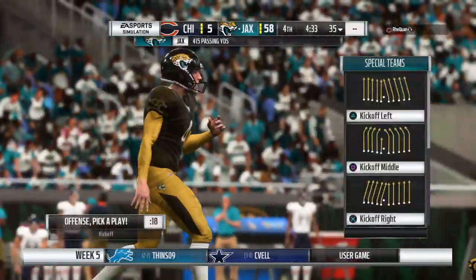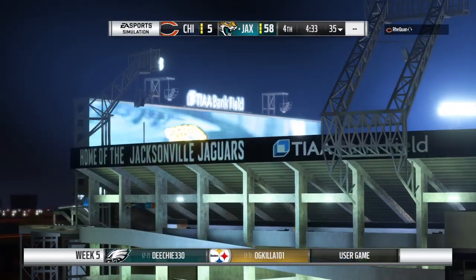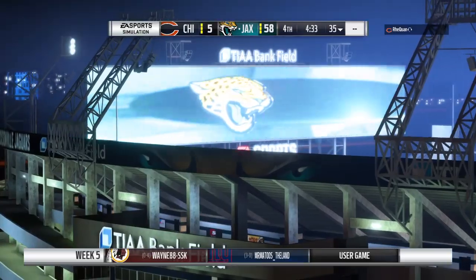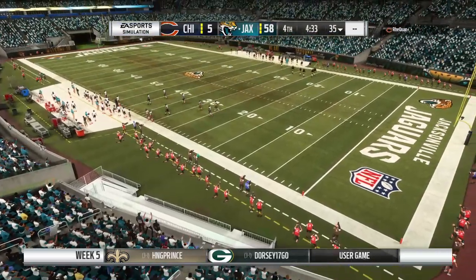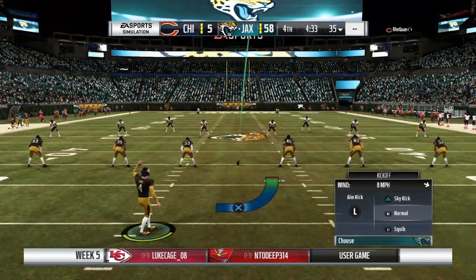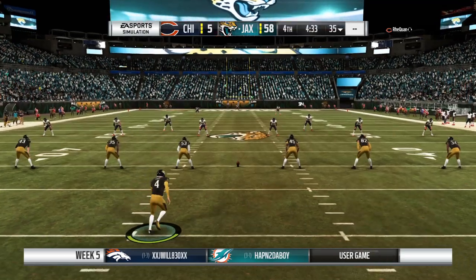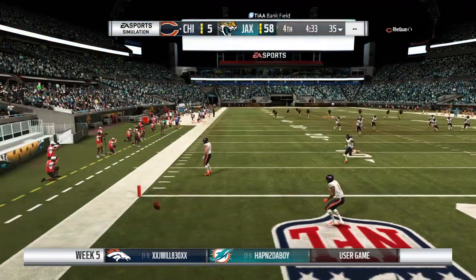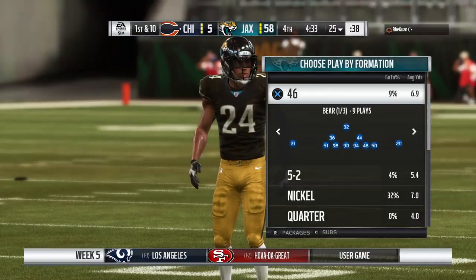Point after by Lambeau, up and good. And the lead will swell by 1 more. Here's Lambeau out to kick this one away. Now the Bears offense ready to take over again.